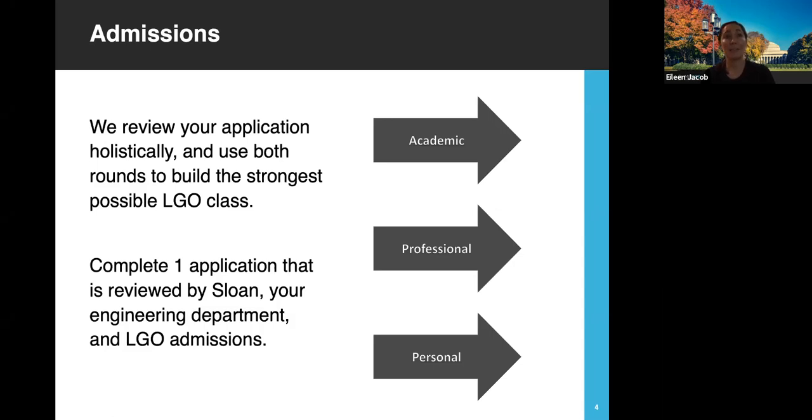And now, Pam and I are going to go through the 3 primary categories that you see here: the academics, professional and personal qualities of your application, to discuss these components in more detail.